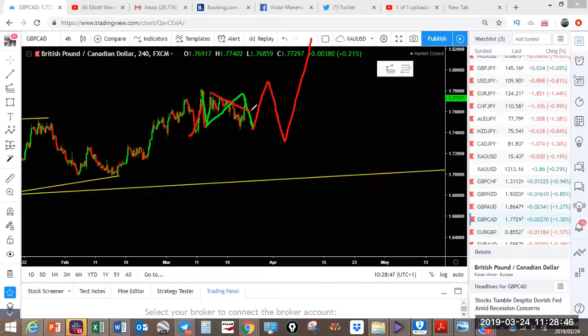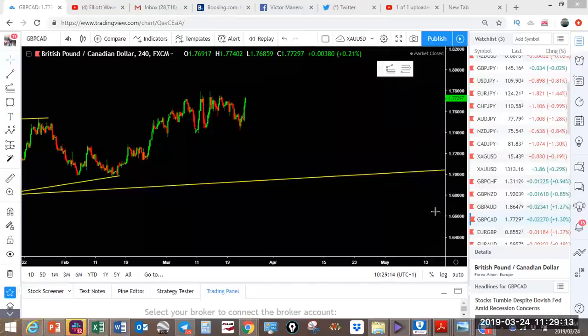Okay, this one is already broken out of here, so this may actually be ready to go from here without giving us the one more down. So let's have a look here. So you've got this one here. It's already broken up, but this one could just be doing this, which is this, right? 1, 2, 3. Then you have the green, 1, complex correction, down, and then we go. Same thing. Okay, so keep an eye on this one. Other pound pairs are a lot clearer than this. Pound CAD, pound New Zealand, pound chief.